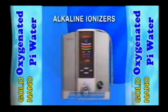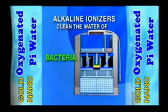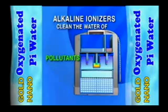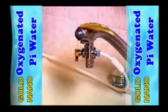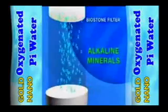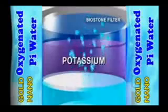First, we clean the water very effectively, which helps remove harmful bacteria, viruses, chemicals, and pollutants. But unlike other systems which often remove everything, even healthy minerals, making water tasteless and highly acidic, our patented BioStone filter allows important alkaline minerals such as dissolved calcium, magnesium, and potassium to pass through.